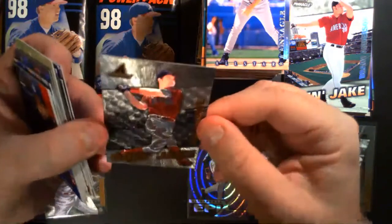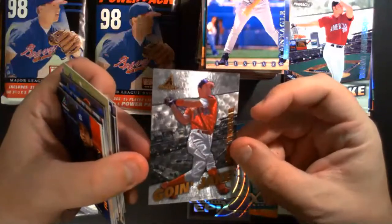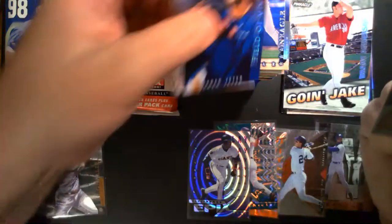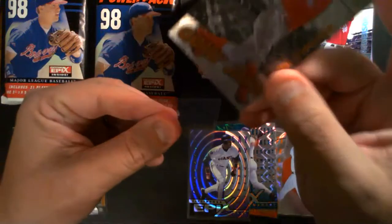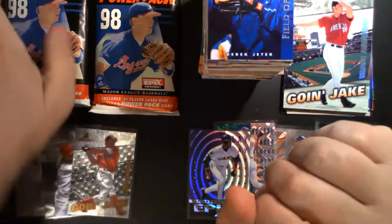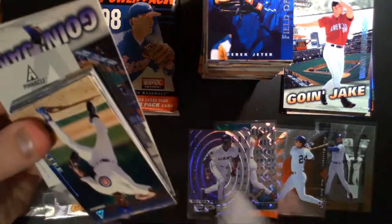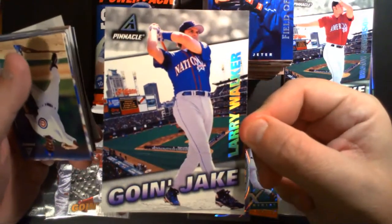And a Museum Collection. Oh, wow. Jim Thome for the Phillies. Now, this one's a nice one. This one has your typical Museum Collection foil streaking on the top and bottom. I like that. I hate to hear that about the termite damage. There's a Going Jake, Larry Walker.